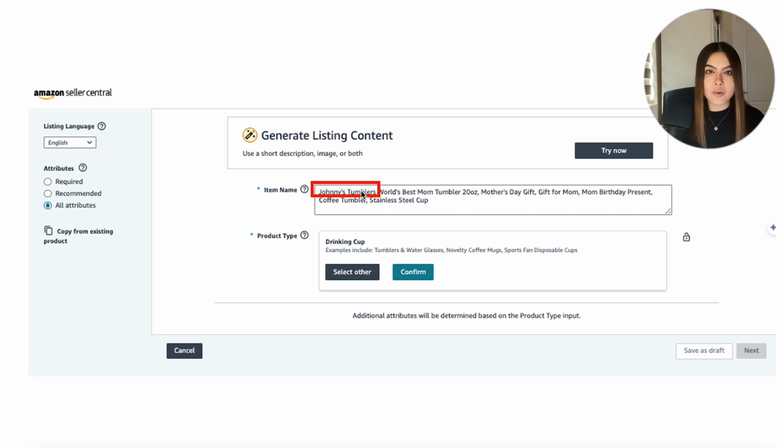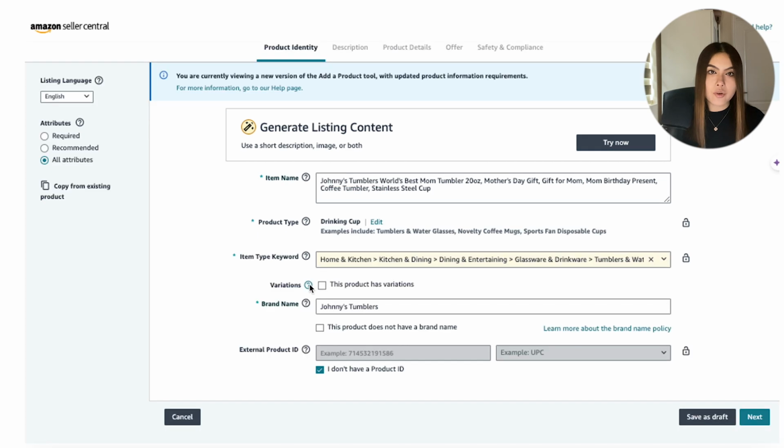But remember, if you have a brand name, put that at the front of the title, because on your listing, you might see later, it's actually going to put your brand name above and in bold. And if this is too long, you can obviously delete some keywords. And then Amazon should hopefully suggest a sensible product type for you, which should be correct. And then if your product has variations, select this product has variations.